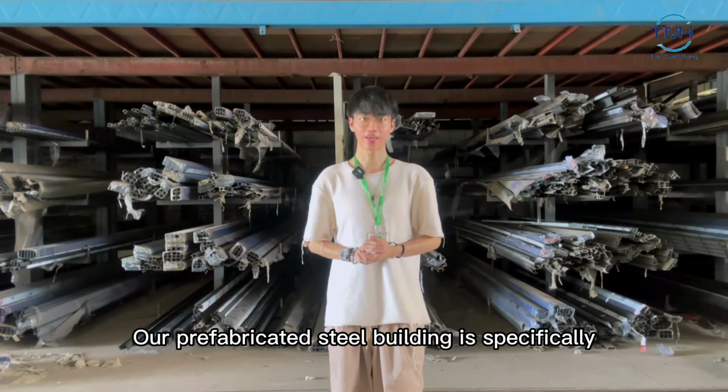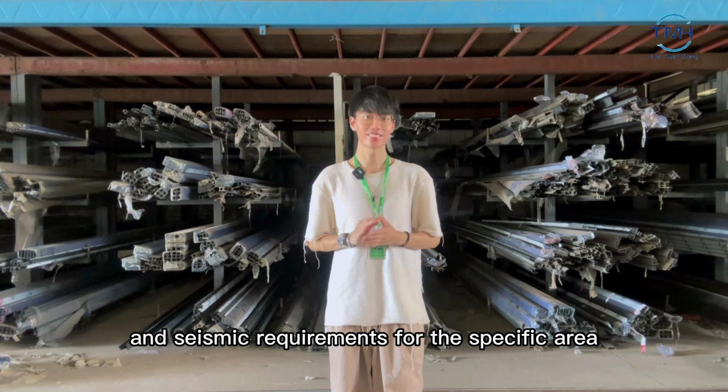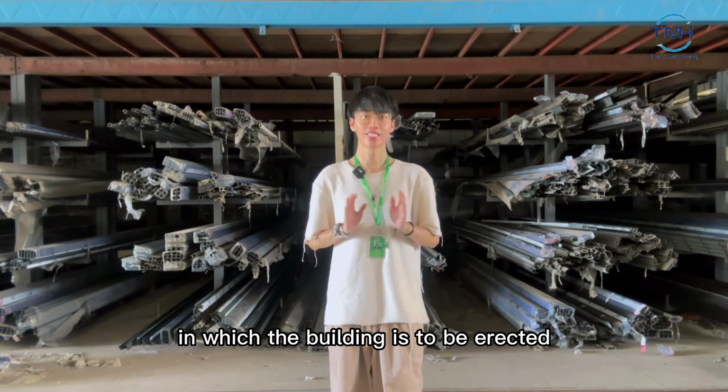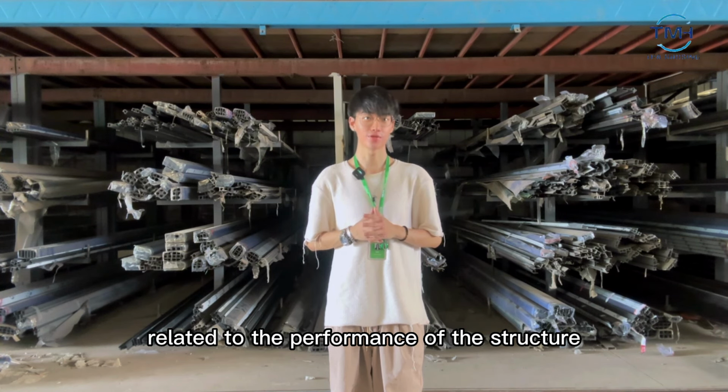Our prefabricated steel building is specifically designed to meet all wind load, snow load, and seismic requirements for the specific area in which the building is to be erected, as well as other requirements related to the performance of the structure.